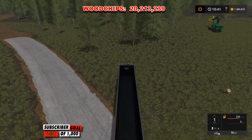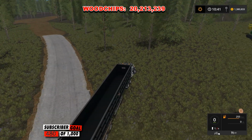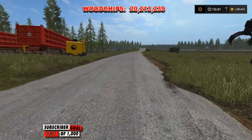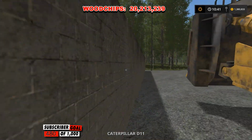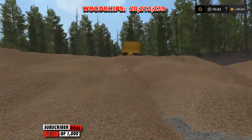Oops. And I've got the truck stuck. Wonderful. Okay. Dang stumps. Alright, let's see here. Well, we've already got the front end loader over here.